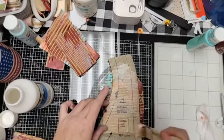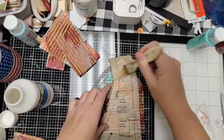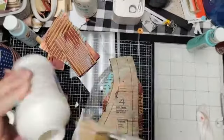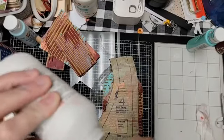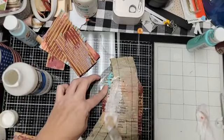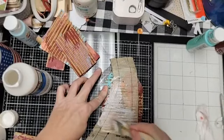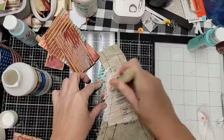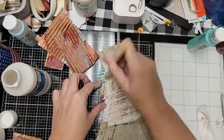And I know some people are going to be like, wait, you just did all that work to paint it. But that's okay because look, it's going to come through. Ooh, that's a little bit too much. So as I'm working this, I am pressing it down in between kind of the rows of the thing there.